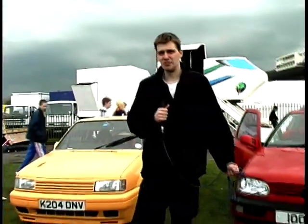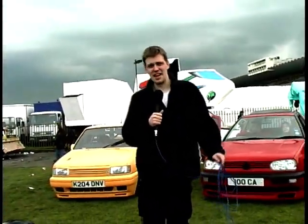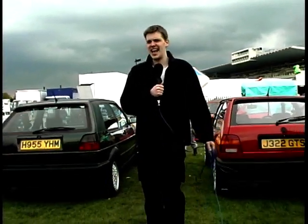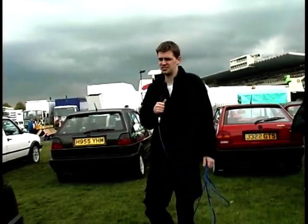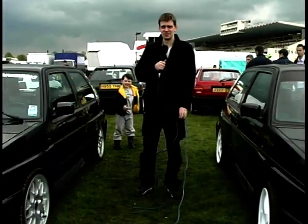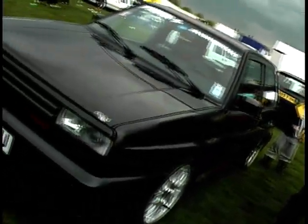Here we are on the Volkswagen stand with Club GTI. Got everything here from Polos, Mark III Golfs, Polo G40, a bit underrated if you ask me. Mark II Golfs, we're having every conversion under the sun here from VR6s to G60s. These two are my personal favourites though, Golf Rallies. Tell me, which one would you pick?